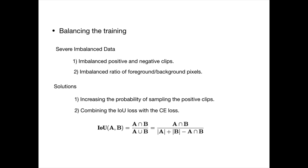The data imbalance comes from two aspects. One is the amount of positive clips that have activities is small. The second one is, even if a frame contains foreground activities, the ratio of foreground pixels may be significantly small. Thus, we deal with the imbalance issue from two aspects. The first one is to increase the probability of sampling positive clips. And the next one is we choose to directly optimize the IOU along with the cross-entropy loss, rather than purely optimize with the cross-entropy loss in the training. Empirically, we found that these two solutions together contribute to the final success.